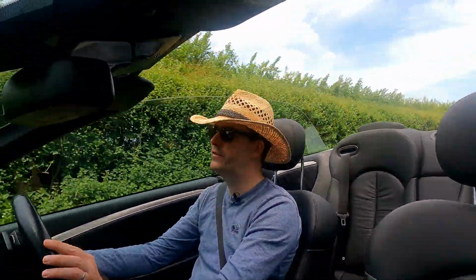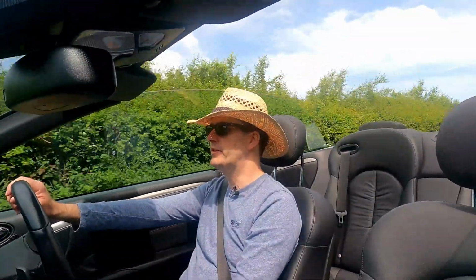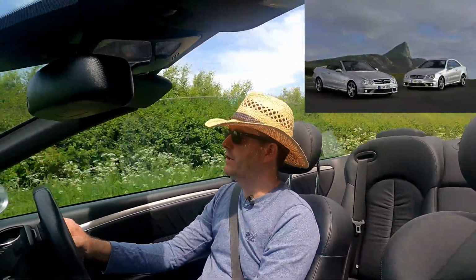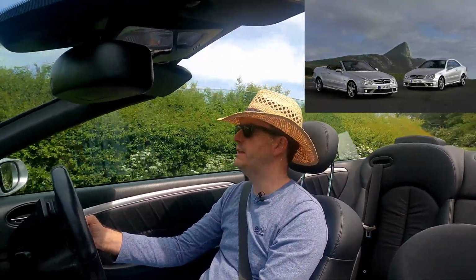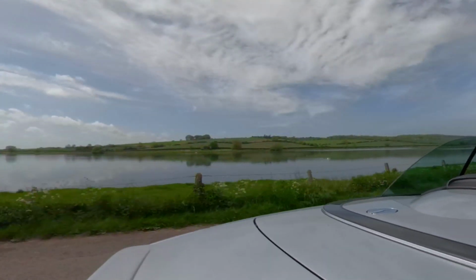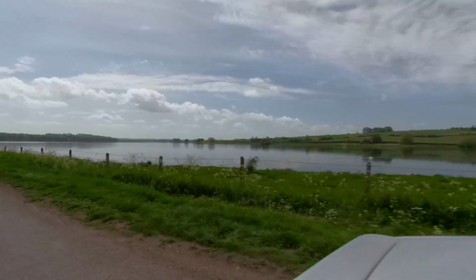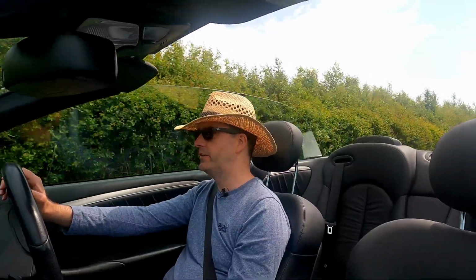Moving forwards to 2003, the CLK was substantially revised and some new model numbers denoted. So we now had the W209, the coupe, and also the A209. With these models, Mercedes-Benz were offering an E-Class coupe experience, but with C-Class dimensions.